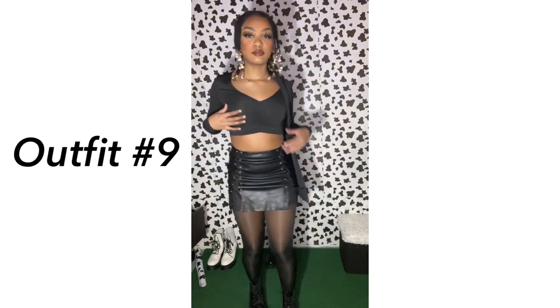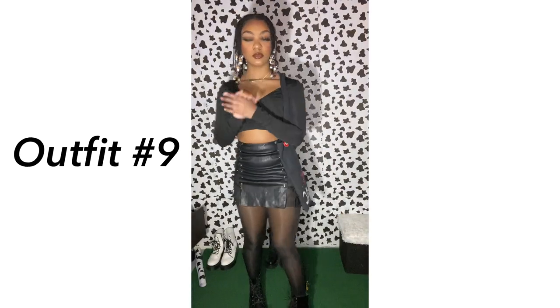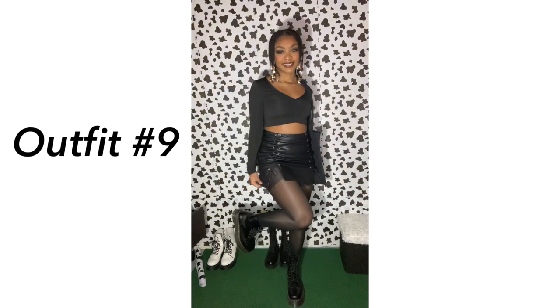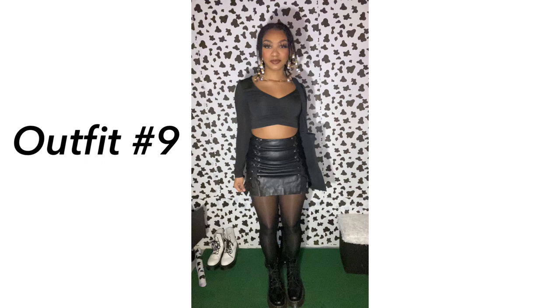Okay, the skirt my sister actually gave to me, so I don't know where it's from. But the tights are from Gabe's. I have on my Docs and my shirt from Shein.